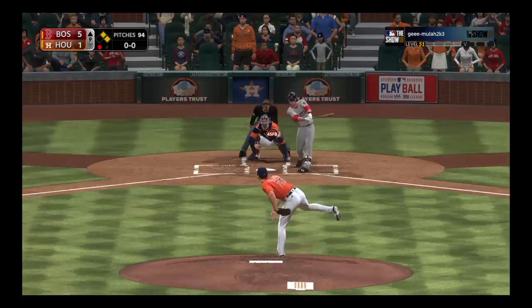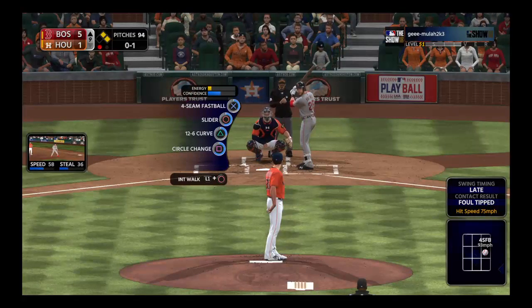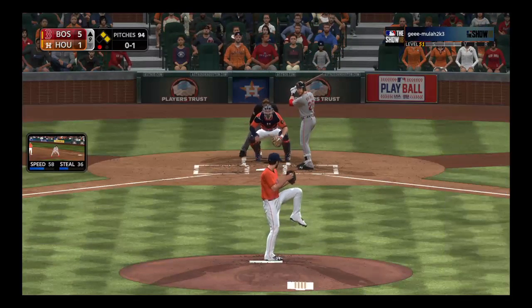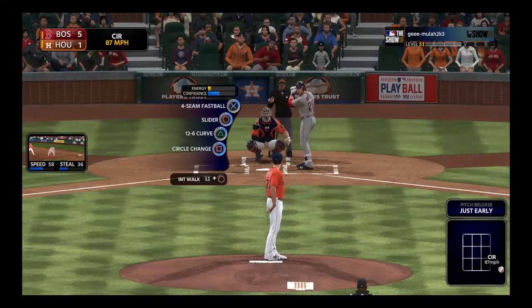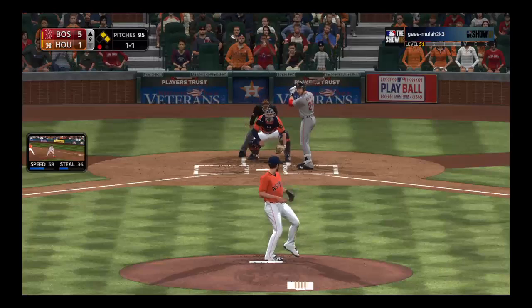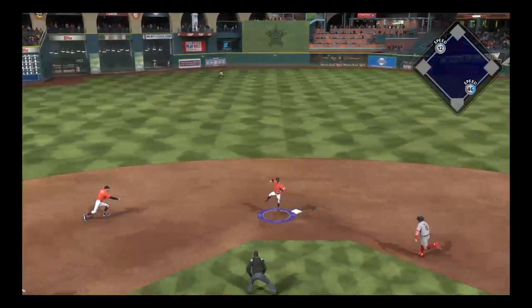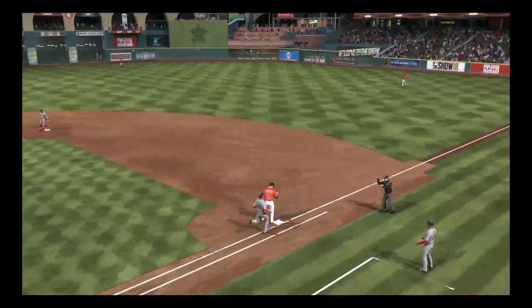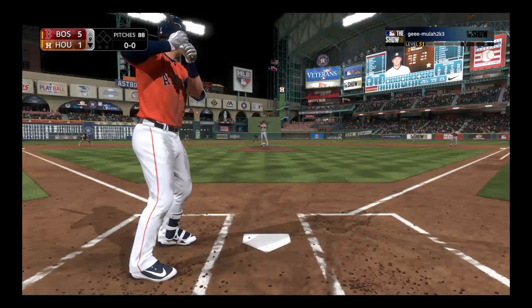Stepping in, J.D. Martinez. He got called out on strikes his last time through. Ready with the 0-1 pitch. Off the plate and in. It's a ball and a strike. And this is on the ground to short. Could be 2. Altuve for 1. Relay to first in. And that'll bring up the former first-rounder Alex Bregman. He's got a hit in 3 at-bats to this point.